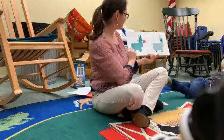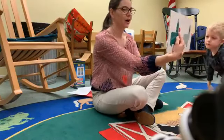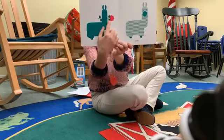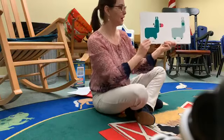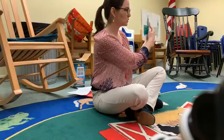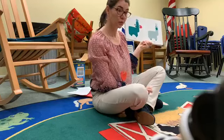All right, next one. What kind of flower is the llama holding in its mouth? Do you know what that is? It's a rose. Good job. It's a pink rose, or a red rose. So that's a kind of flower called a rose.